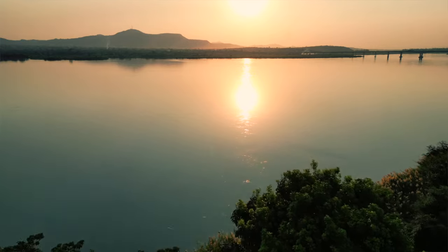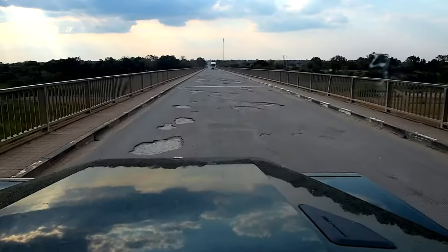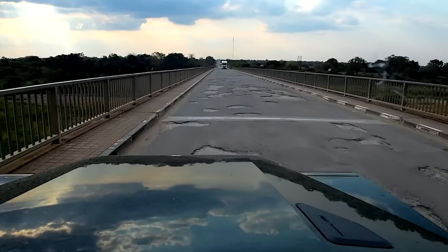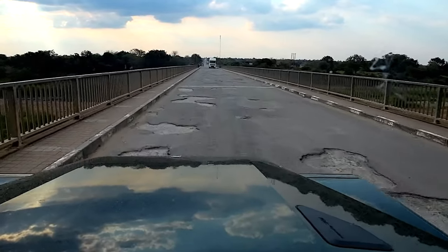Impressive. Big bridge too. So this is the first time I've ever had gigantic potholes on a bridge. I've seen maybe a few potholes on a bridge, but this is the worst pothole bridge I've ever seen in my travels. It's bad. It's crazy, right on the bridge. So fun. Kind of, but still fun.